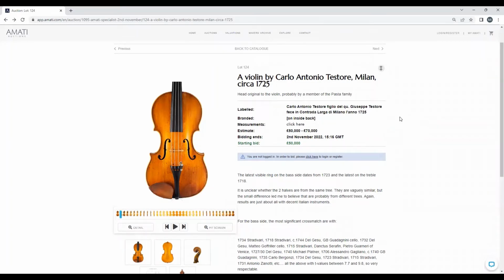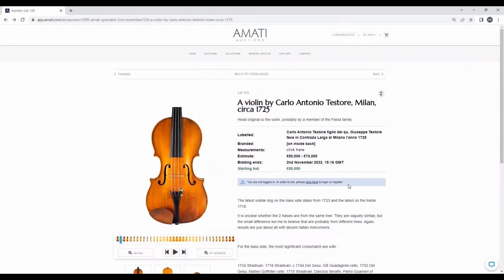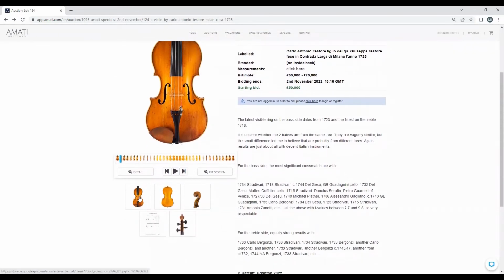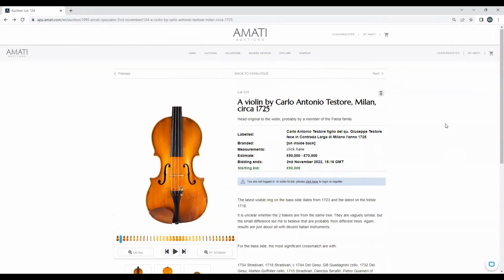I think this one has a lot of potential for private sale if you restore it properly, because this one doesn't actually have a sound post crack at all. For a while I used to think no 18th century Italian instrument has no sound post crack, until I've seen a couple. Then I realized yes, they do exist, and this could be one of them. Most cracks are pretty minor, whether it's one on the bass bar side.